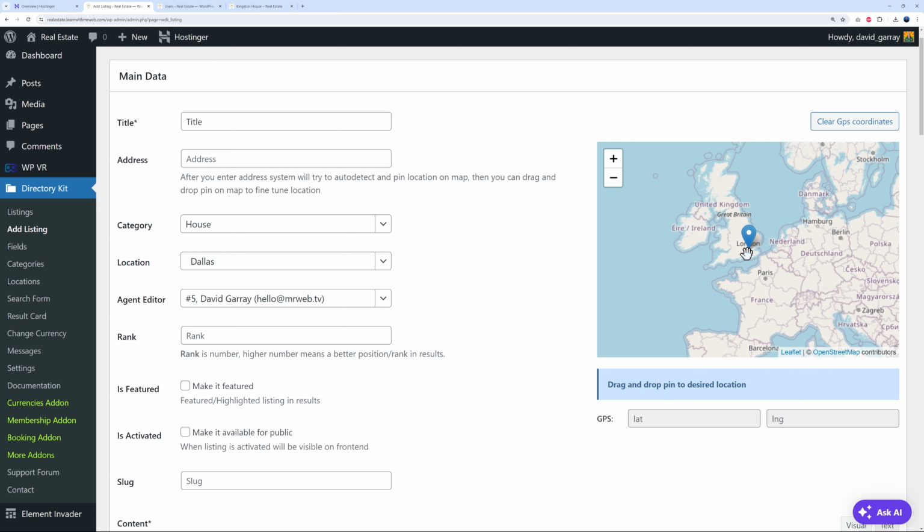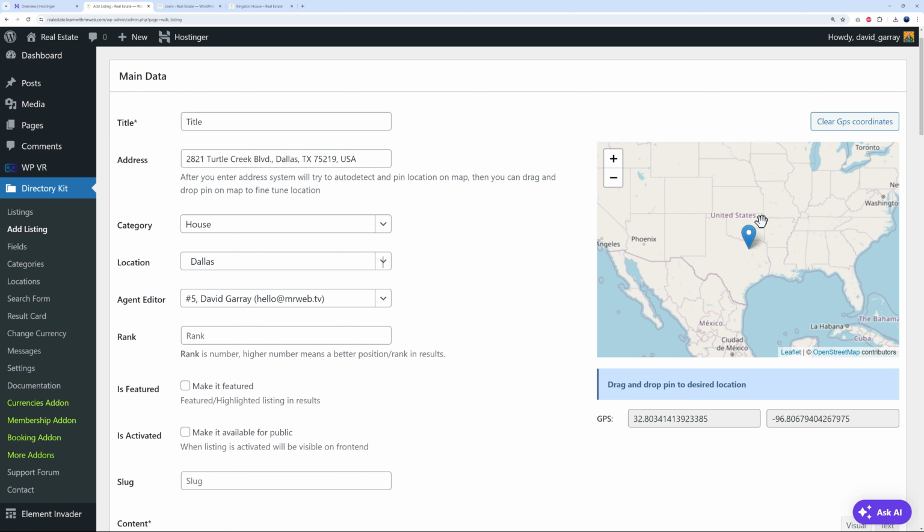As you can see, by default, it will be pinned in London. So if you add the address, I found one here online for Texas. So just type the address. As you can see, we'll find our location here, okay? So Turtle Creek Boulevard, Dallas. And there's the postcode, so this would be here, okay?